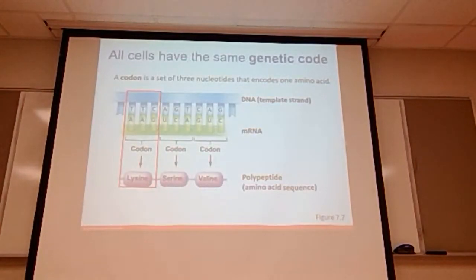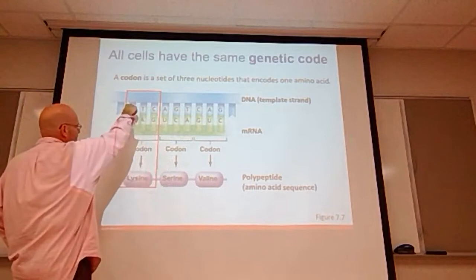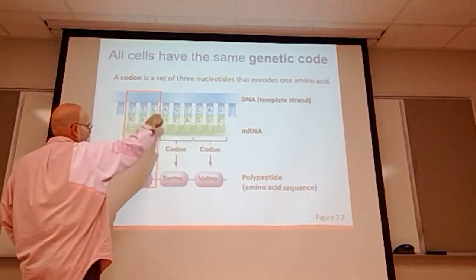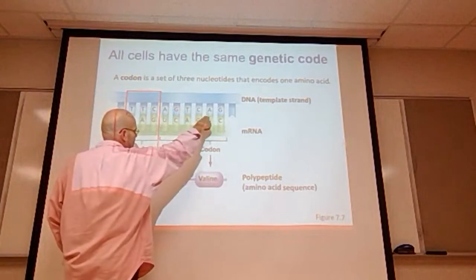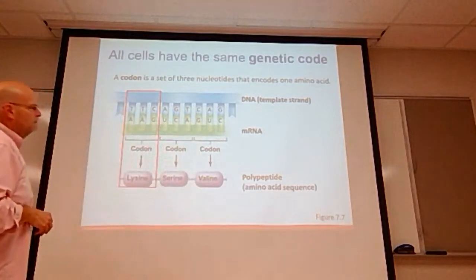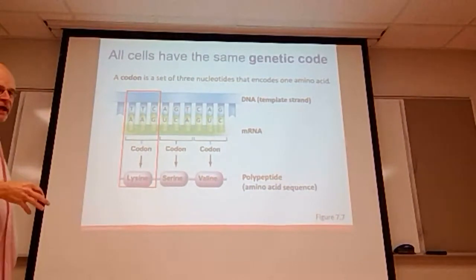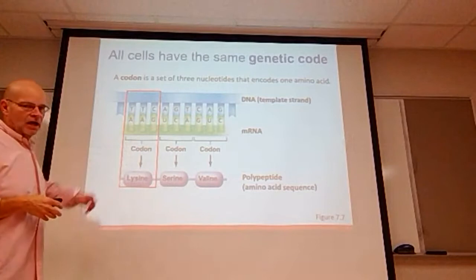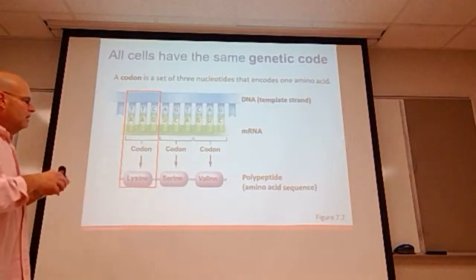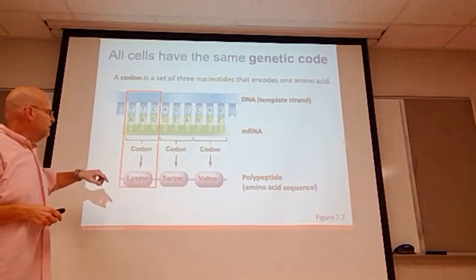Here is a demonstration, a drawing of how everything works. Here's your template. There's the DNA, and you see T, A, C, G, A. There's uracil, G, C, T, A. Here's another uracil down here. And then that messenger RNA is going to be broken down into three-letter combinations. Those three-letter combinations are called codons, and each three-letter codon is going to be specific for a particular amino acid.